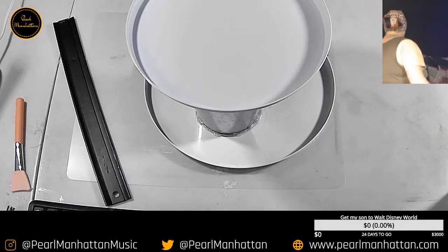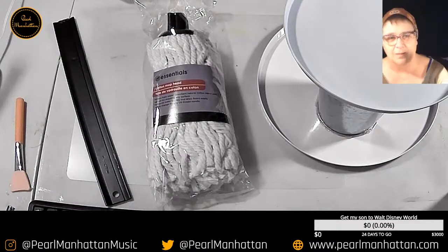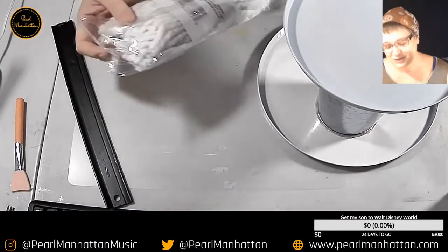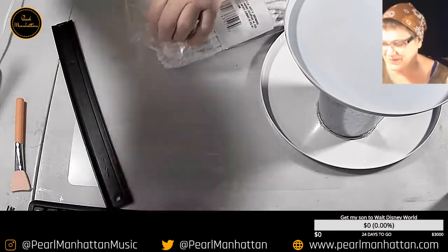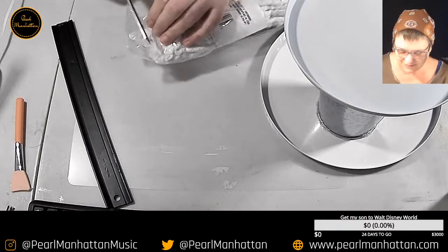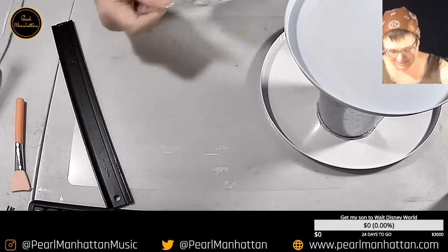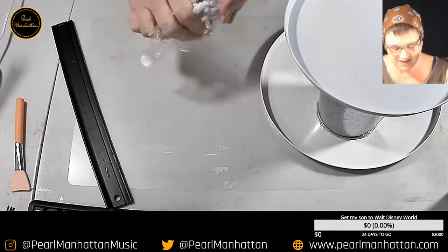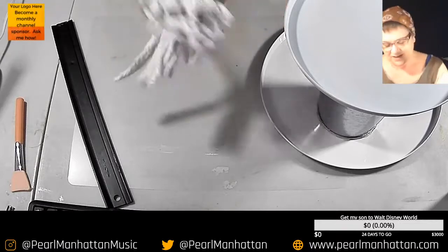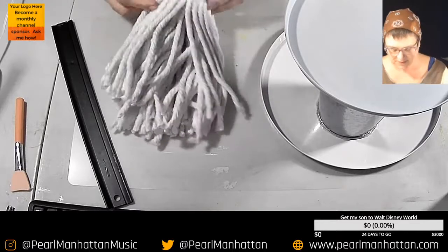We are going to use a mop head. We're just going to use part of it. We're going to use part of it for crafts a little later on too. I just need a little bit of it, but a little bit will go a long way. And I like this because it's very soft cotton with a little bit of polyester in there.